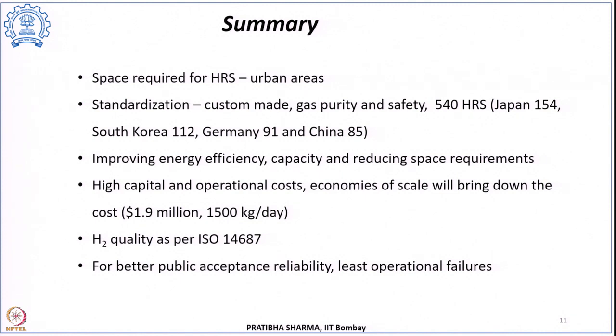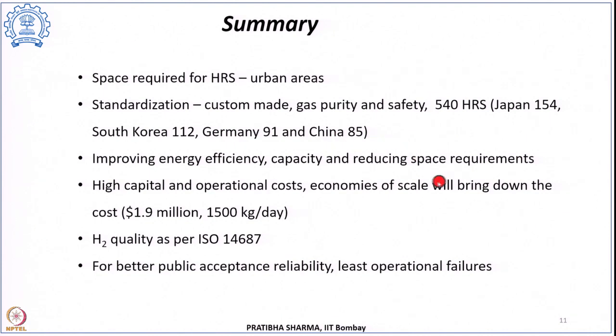Among them, Japan has the highest with 154 filling stations, South Korea 112, Germany 91 and China 85. The numbers may slightly vary depending upon the references. Since the number of refueling stations is still small, most of them are custom made. So there is a requirement of standardization across the globe, in terms of safety, gas purity and other requirements. It is also essential that energy efficiency and capacity should improve and the footprint area should reduce. Currently, there is a high capital and operational cost involved with setting up these hydrogen refueling stations.